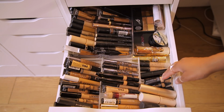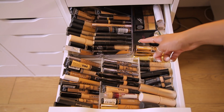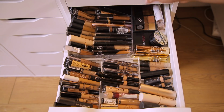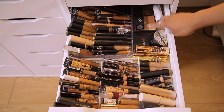They are leveled up a little bit differently. I have these Wilkinson acrylic trays, super cheap, really good. You can see here that I can get a lot more in without the acrylic drawers. You need a lot more space, but I can just fit in a lot more, and I think that's why the excess concealers go here. And then I've got my palettes here.